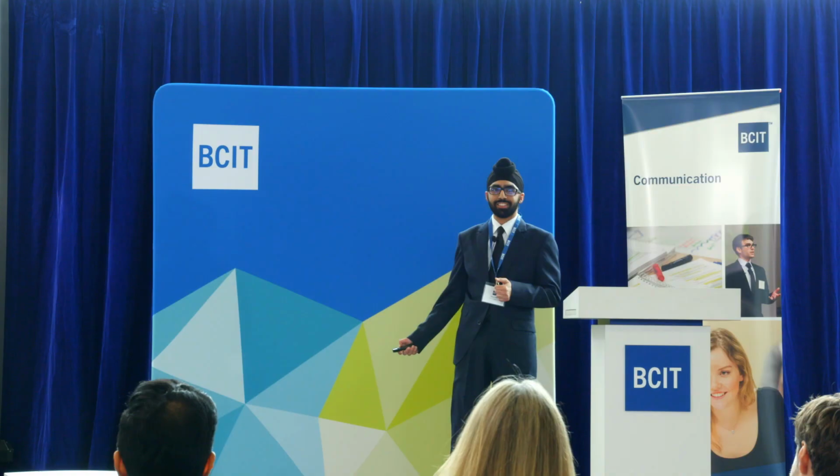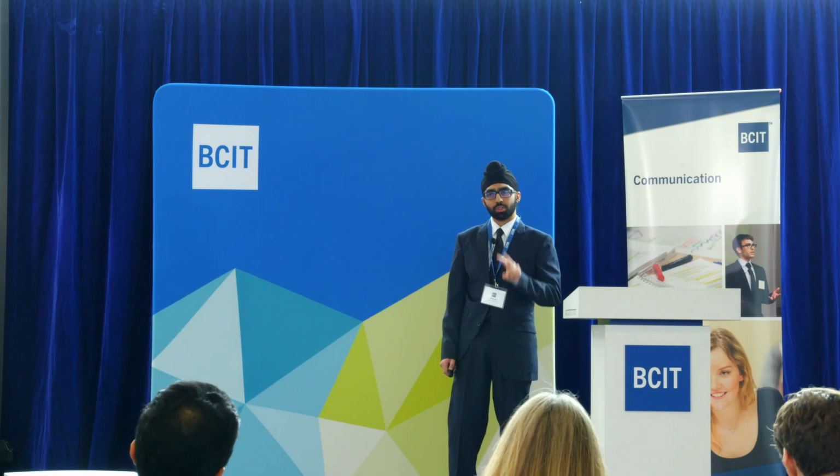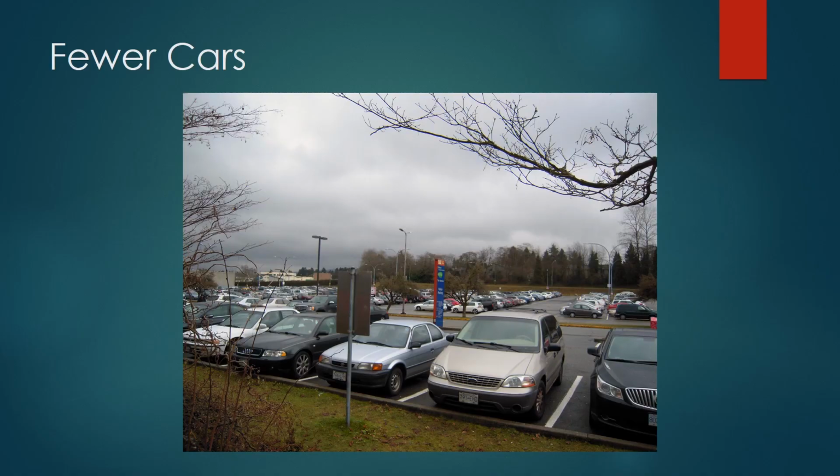Another advantage of driverless cars is the fact that we'll have fewer cars. Today, every household has on average two cars, and 90-95% of the time, they just sit there, parked. All of us who drove to BCIT today, our cars have been sitting in the parking lot since morning, doing nothing. And this is a scene that is repeated across the world. Huge swaths of our cities are devoted to parking. With driverless cars, in the morning, you'll get dropped off at work, and then your car will go home and do what needs to be done.